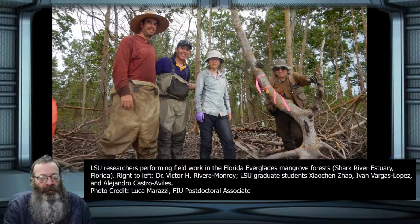In a recent paper published in Proceedings of the National Academy of Science, researchers from different universities, including LSU, examined how Hurricanes Wilma 2005 and Irma 2017 fertilized the Florida coastal Everglades, paradoxically facilitating mangrove wetlands recovery.